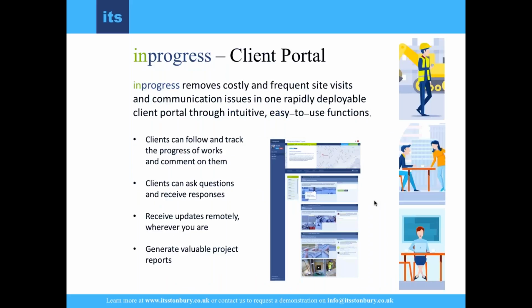So the two we're going to look at, as I've said, is InProgress, which is our client portal. And I think rather than talk through this slide, it's going to be best if we just show you this in action. But really, we created a very, very visual, modern portal that addresses a number of needs in talking between contractors and their clients.